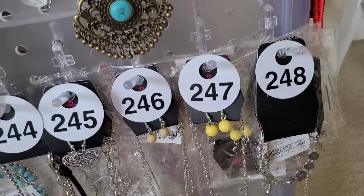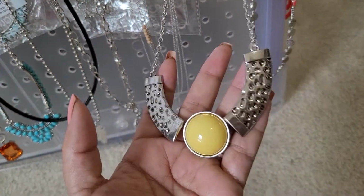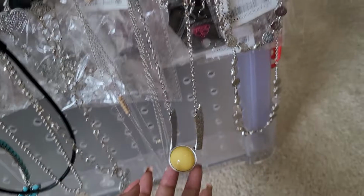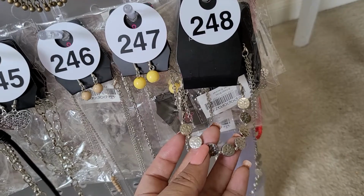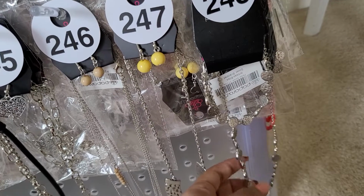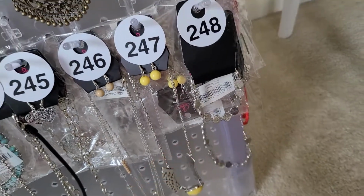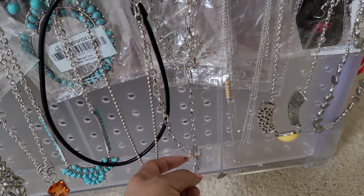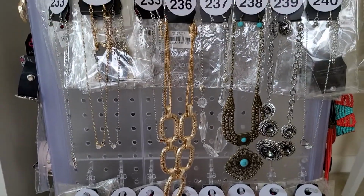Okay, and then 247 are these yellow bead earrings with this gorgeous hammered effect yellow stone necklace. And then 248 is a set. You can say 248 bracelet. It has an extender, so no worries whether it would fit or not. And it also has a necklace. And all my necklaces have 2-inch extenders unless noted otherwise, like the button closure or the toggles. Those don't have extenders. All right, so those are my necklaces.